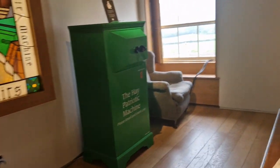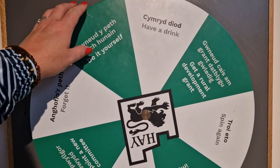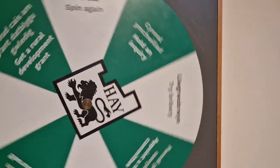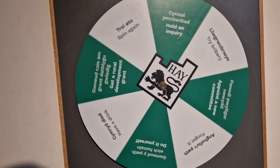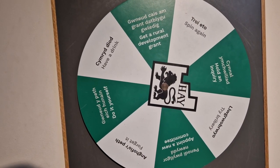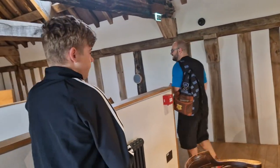That, mum, goes in the wheel. Ask it a question. Okay. Let me see. I'll ask for some good luck. So what do I need to do? Ask a question. Okay, will I win the lottery? That's the most awful spin ever. There we go. Mum said, is she going to win the lottery? Get a rural development grant. Well, that doesn't make sense. Oh, right, so there is hope.